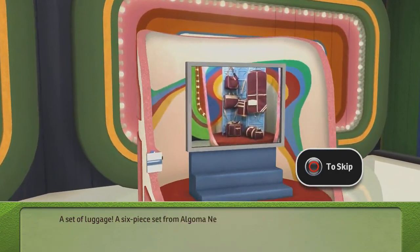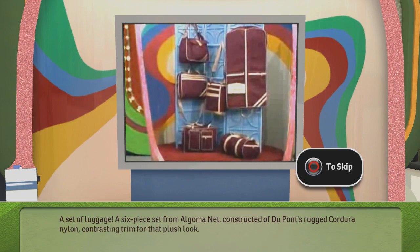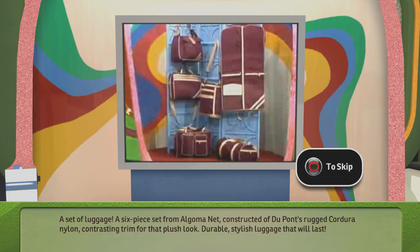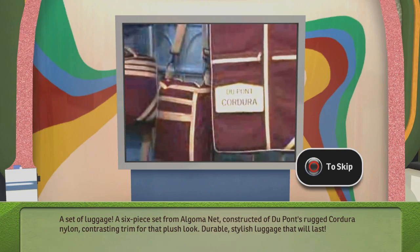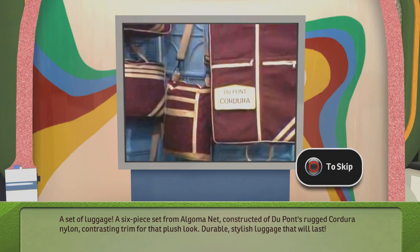A set of luggage. A six-piece set from Algomanet, constructed of DuPont's rugged Cordura nylon. Contrasting trim for that plush look. Durable, stylish luggage that will last.